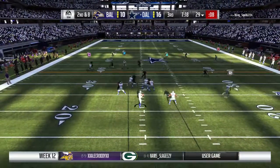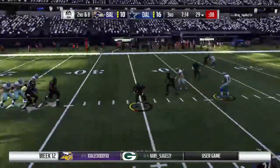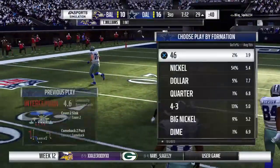From the shotgun, he'll look to throw, and he fires one that's intercepted. Picked off near the 34, and he'll bring this one back to the 29.